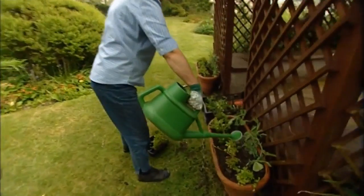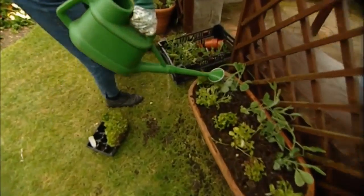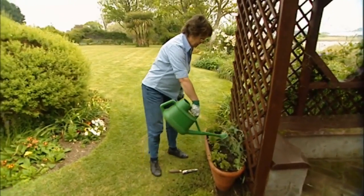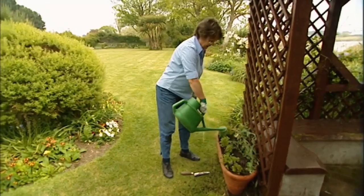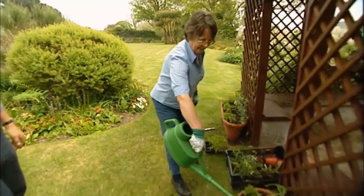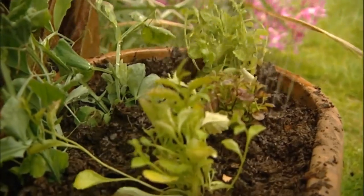Now, that compost looks very rich, is it? It is rich. Yes, it's a mixture of horse manure and seaweed and my ordinary vegetable compost. Right. So it should keep them going well during their growing life. They're going to want more water than that, aren't they? They're going to want a whole can each there.